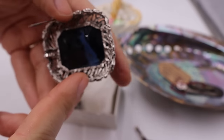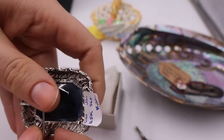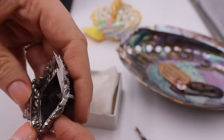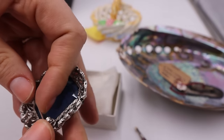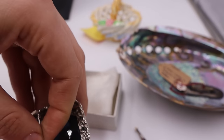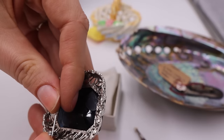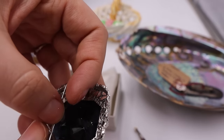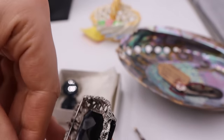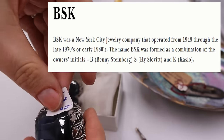So what does it say? Yeah, it's a BSK. With BSK jewelry, a lot of just plain gold tone brooches, leaves, things like that are BSK, but I have never seen a BSK set like this ever. That is so gorgeous. I don't know what BSK stands for. Maybe I'll put it up on the screen.